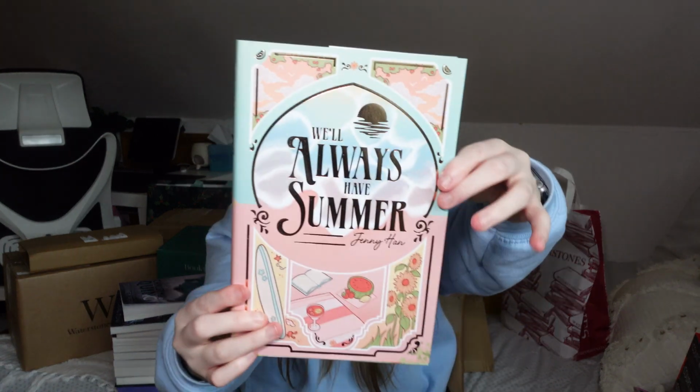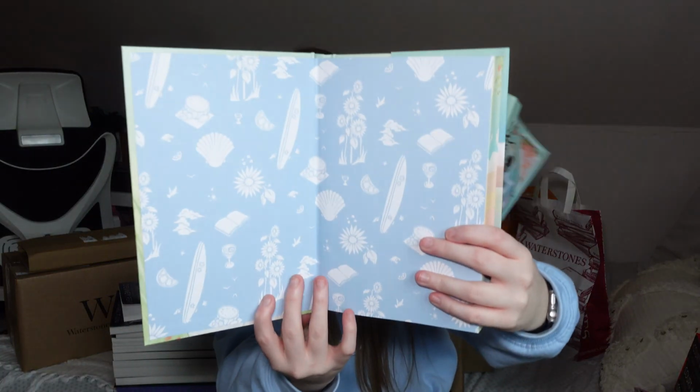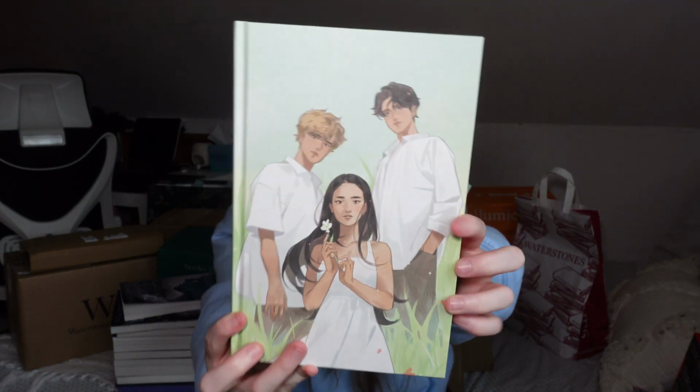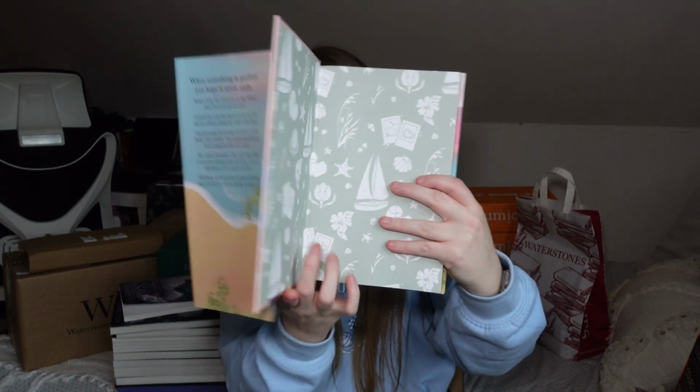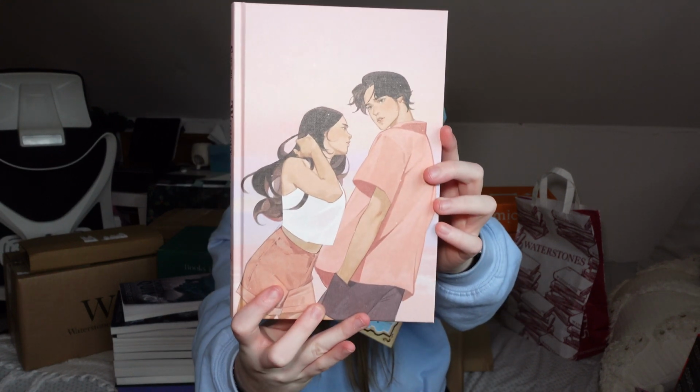We'll always have a summer. This one has got a bit of a blue end papers, and then look at this. Jeremiah, Belly and Conrad. Why am I taking the whole dust jacket off? I don't know. Then we've got It's Not Summer Without You, and these end papers are a greeny sort of colour, and then we've got Belly and Conrad. I am Team Conrad in both reading the books and the show. No other options for me.